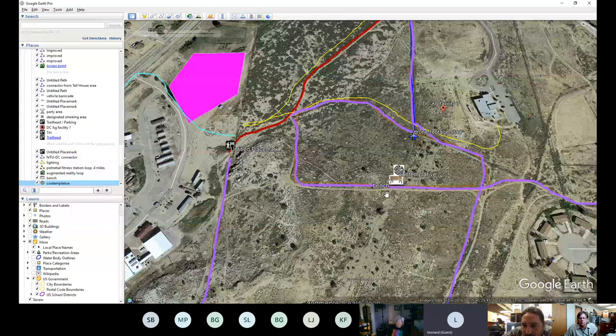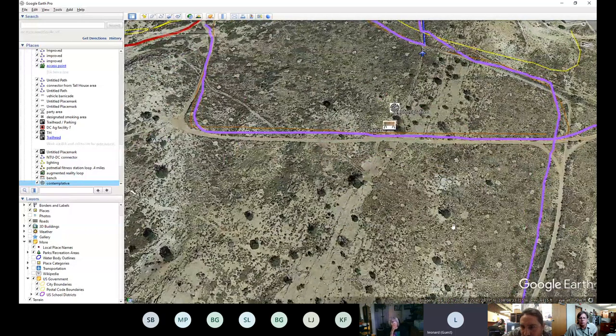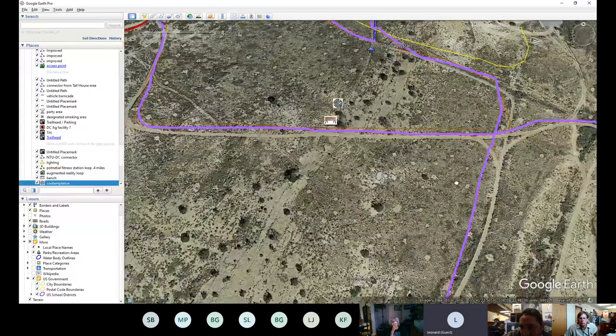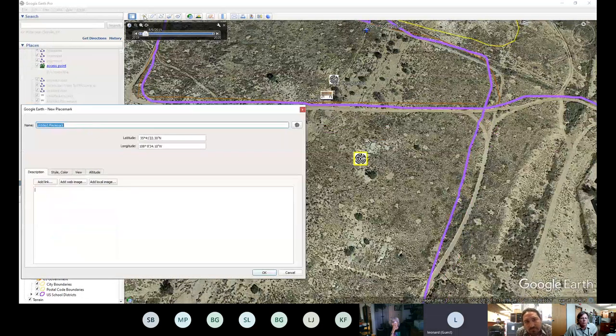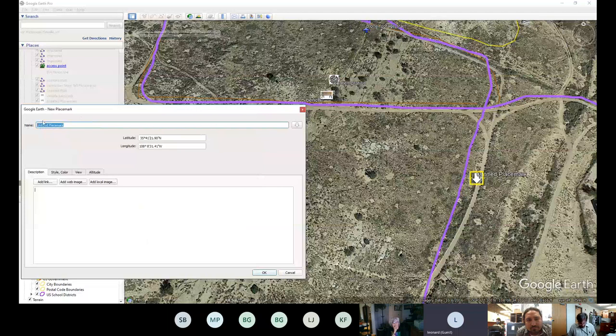Probably. Right where the trails on the far right kind of intersect. Kind of going down in that area, you'll see some flooding. Yeah. Okay. So somewhere near flooding mitigation? Yes. Okay.